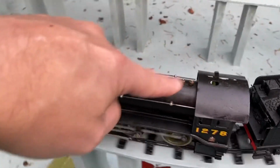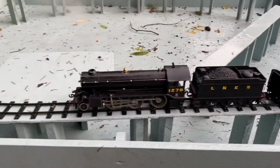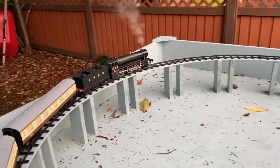I have the forward knob turned down low, still running, but it's turned down low. As much speed control as you can get with this engine, which is not a whole lot.